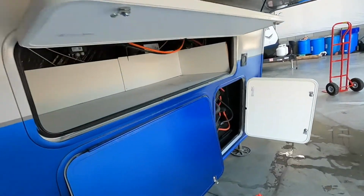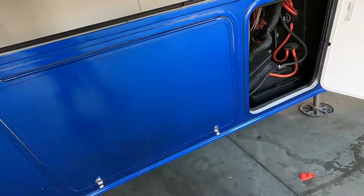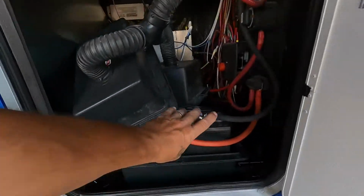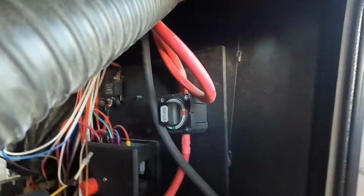Up front here we've got storage. You're prepped for a generator. The battery posts. Check them every now and then. Make sure those haven't wiggled loose over time. And you've got two battery disconnects on this. One here and one here.